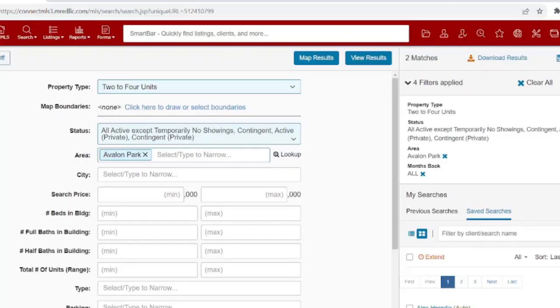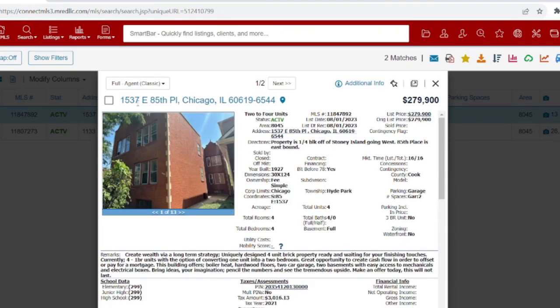Now it's time to look at some rental properties. Alright, today we're going to take a look at rental properties in the Avalon Park neighborhood of Chicago as well as the Woodlawn neighborhood. So let's pull up Avalon Park, and right now we only have 2 matches for rental properties. So there's not a lot for sale as far as rental properties go in Avalon Park, but let's see what we got. Alright, first we got 1537 East 85th Place.